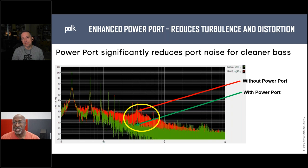If you go look at Youthman's video, I haven't checked TechnoDad and everybody else, but if you go to Youthman's video, you can actually see them play two different speakers, one with and one without. And even on camera through your computer, it is blatantly obvious the benefit of a power port or enhanced power port. So that technology alone is proven, and you'll see that on Legend, you'll see that on Polk subwoofers, but now this has just been taken to the next level.